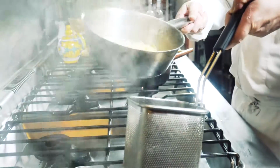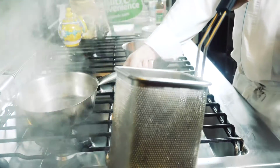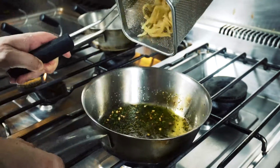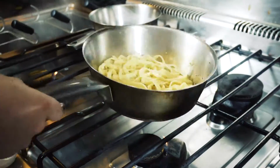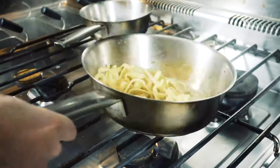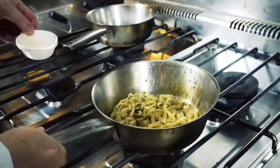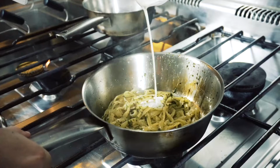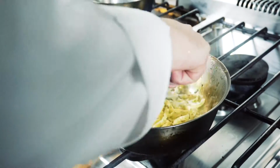And now we strain the pasta. Now we add the pasta inside the sauce. We cook it for a few seconds. We sauté. At this stage we add a little bit of cream. And then with the tongs, we just finalize.